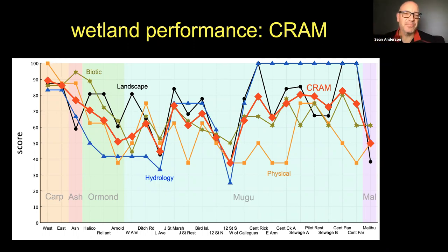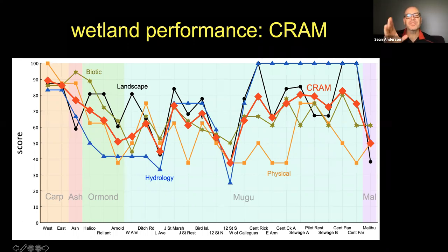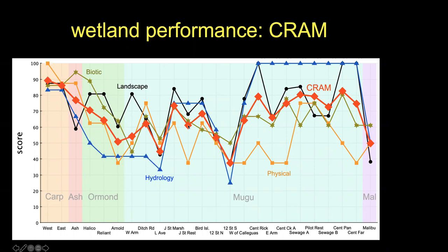One of the values of the CRAM approach, since we get a number, is that the goal of CRAM is to get this red number or this red diamond number. But the number itself is always comprised of the subcomponents, right? So this red here is a number we get from the orange and the green and the blue and the black, yeah? So we can look at some of these sites and let's check it out. So it looks like J Street, the J Street restoration. You guys can see my cursor, right, when I do this? Yeah, okay, cool.